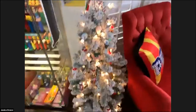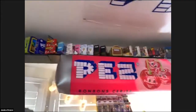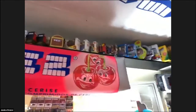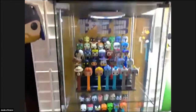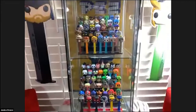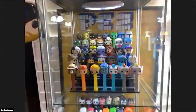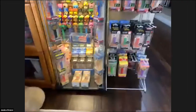Then my PEZ Christmas tree has all the PEZ ornaments on it. Up here we have lunch boxes and more box sets, the blow up candy pack, and then the start of the Funko Pop PEZ. So I'm lucky enough that I have all of the Funko Pop PEZ. The ones that are loose in the stands are pretty common ones. They didn't have a special sticker on them or anything, so I opened them. But the ones in the boxes all have some type of special sticker on them or something.